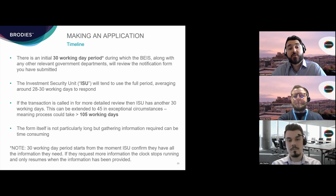Even then, that's assuming you've provided all the necessary information, and that's a crucial point because the ISU can ask you for further information to support their review. If they do so, then that 30 working day clock stops until they're satisfied you've provided that information. In our experience, one of the more challenging aspects of making the notification is pulling together all the information that's required. Once the information's there, the form itself should only really take a couple of hours, but the crucial aspect is having that information to hand.